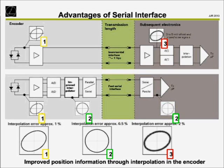We have what looks to be a perfect Lissajous pattern. We've reduced some of the noise, so it's actually 0.5% instead of 1%. And then we transmit it in a parallel or serial, in this case, big time talking about serial transfer. It gets to your downstream electronics, you receive it, and you get this very good position information. It's correct. It's what was generated at the encoder. And no matter the length of the cable, it's usually not going to be affected by the noise. So you have improved position information through the interpolation and conditioning of the encoder.